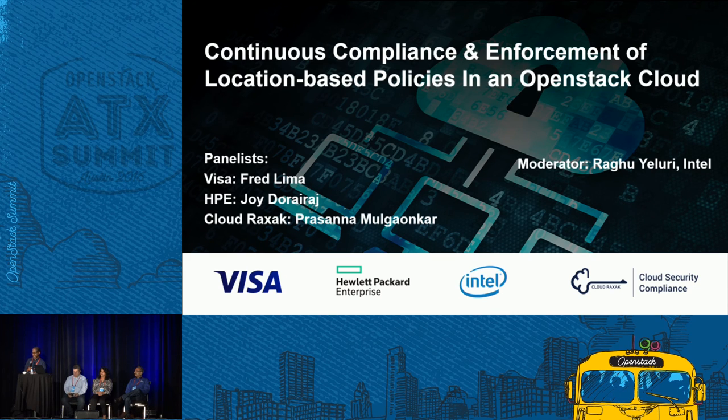It's actually going to be a panel, so I have the pleasure of being the moderator. My name is Raghu Yeluri, and I am part of Intel's data center group. I work on security, and one of the things at Intel we've been trying for the last 4 or 5 years is to create a new manageability control for security called trust. Trust could have very many facets to it. One of the challenges is, once you have that trust, how do you measure it? How do you monitor it? And how do you do any remediation based on it?